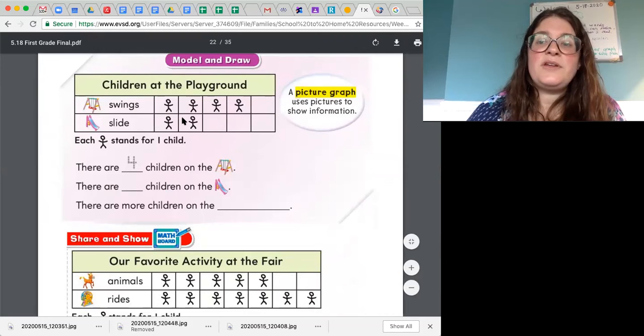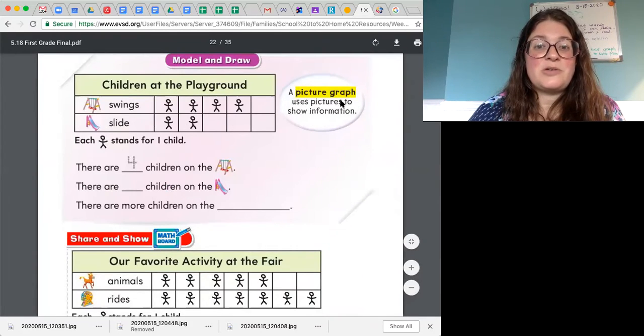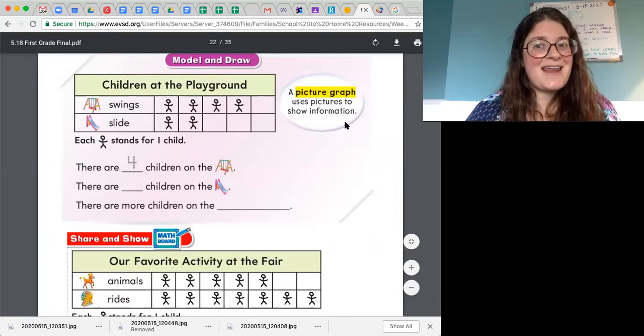So here's some features of the bar graph. There's the title right there for this one. This is called Children at the Playground. And the most important thing that you can do when you're reading a graph is to really take a look at all of the information. This one is similar to a bar graph because see, there's the little squares, but they also added some pictures. So this is a picture graph, to use pictures to show information or data.